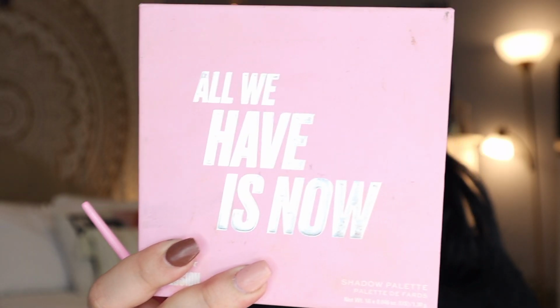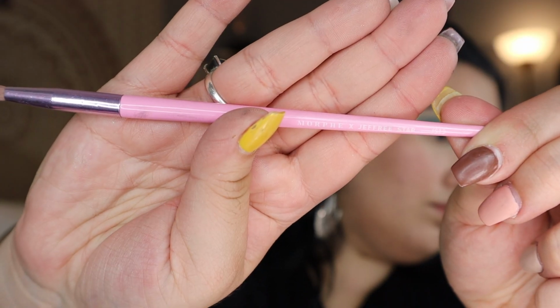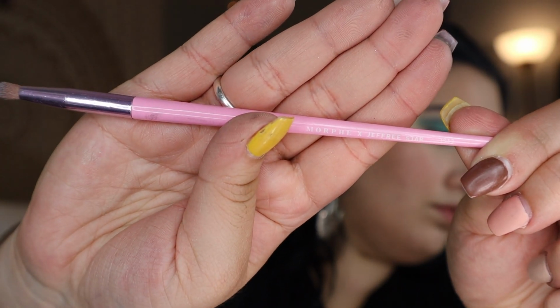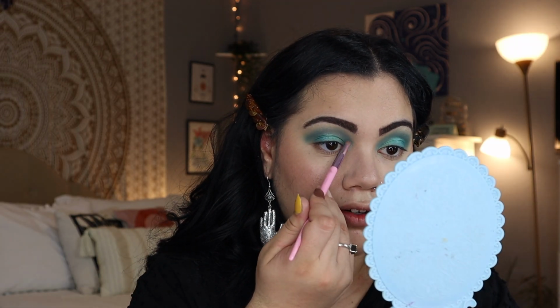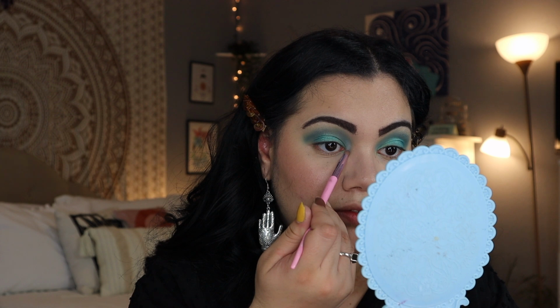Last palette that we'll be using is this Makeup Obsession All We Have Is Now. And I'll be going into the color Zen. And I'll be using my Morphe Jeffree Star JS13 brush, and just popping this color on my inner corner. Now to clean this up and get that sharp, sharp line, I am using a little makeup wipe, and just cleaning the edge here.